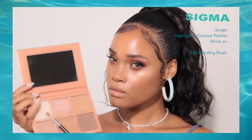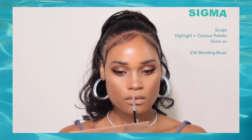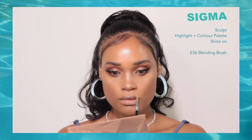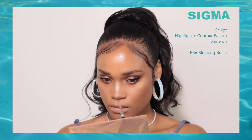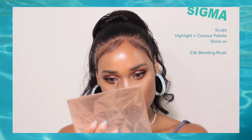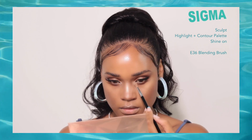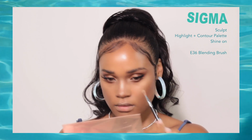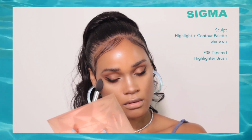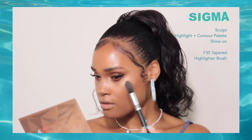Using the blending brush E36, I highlighted the nose bridge, the tip of my nose, the cupid bow on my lips, as well as the inner corner of my eyes, using the shade Shine On to add more shine to the higher points of my face. This brush worked perfectly for applying the highlighter. And with the F35 highlighter brush, I went over the cheekbones again with the shade Shine On, only to intensify the glow because it's a very bright and very light shimmery color.